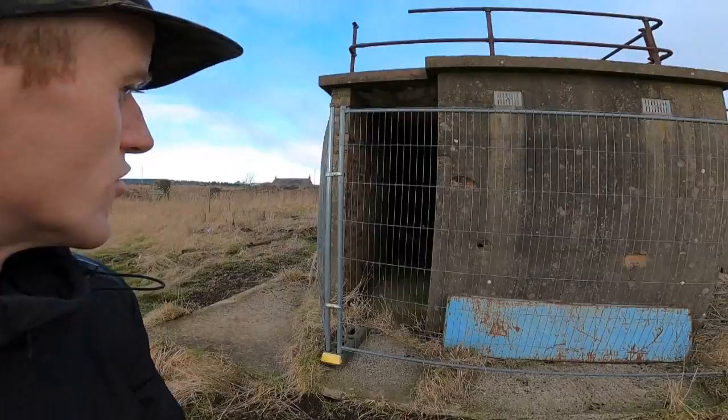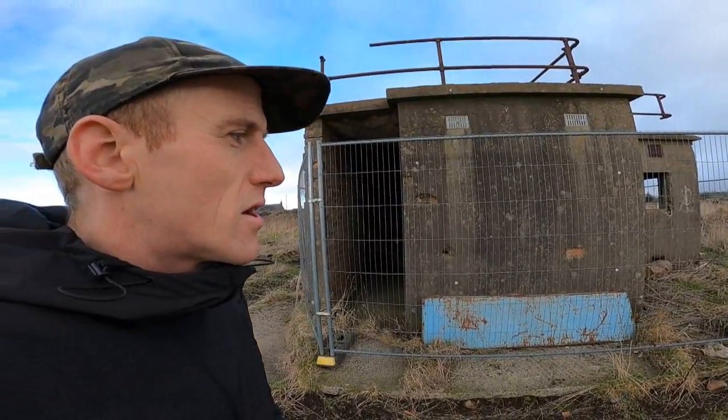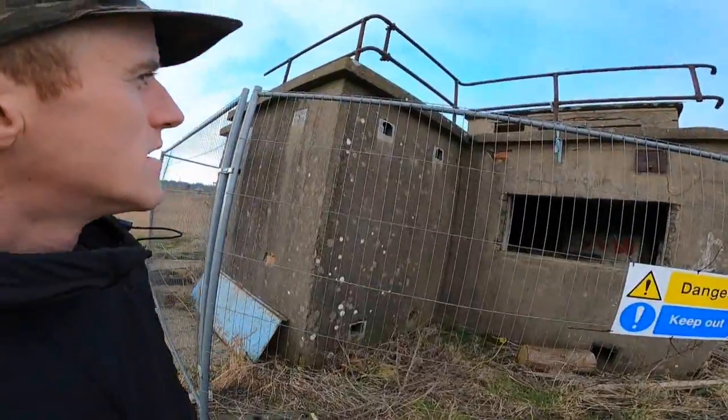Yeah, but all this fencing and stuff's recently been put around it. Probably because nowadays if somebody goes in there and gets hurt, the landowner's liable. Whereas at a certain time you could just go in and explore places like that.